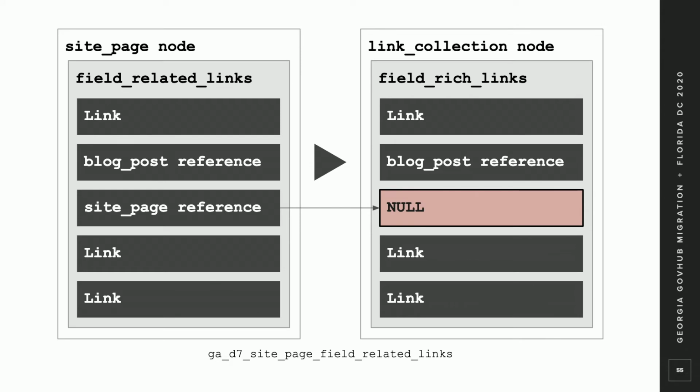But what we found in QA was that the site page migration has not run when the field-related links are being migrated. So if there was a site page reference in that field, it would be null here. We would lose that link.